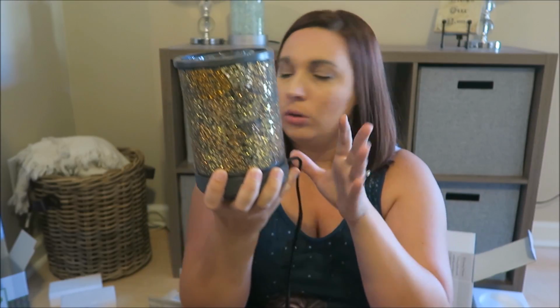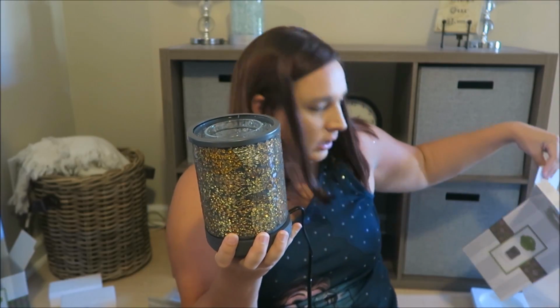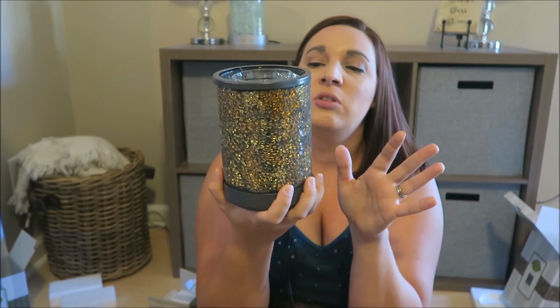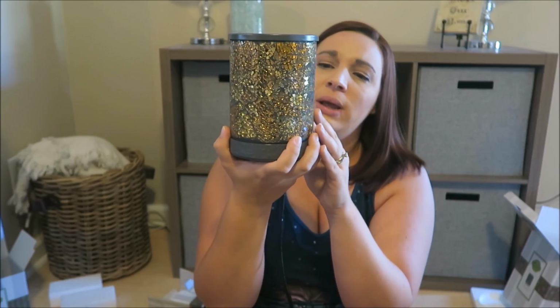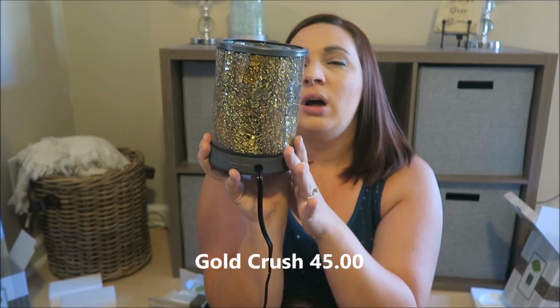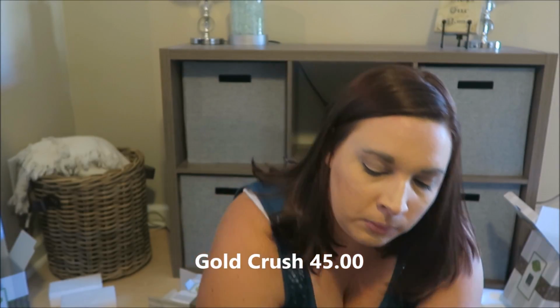Here I have Gold Crush. It's a beautiful warmer. This warmer screams fall through Christmas to me. You can make it work for all the seasons. It's like broken glass, but it's got a goldy orangey tinge to it. And so it would go beautiful in a Christmas display, in a fall display. Just a really, really pretty warmer. Oh, just don't break it.